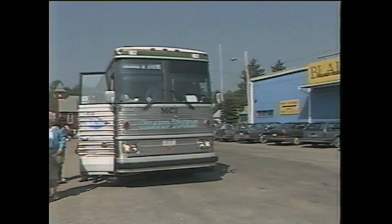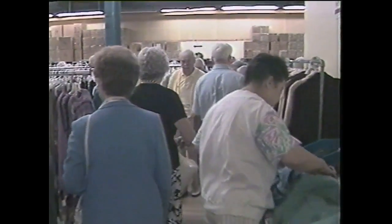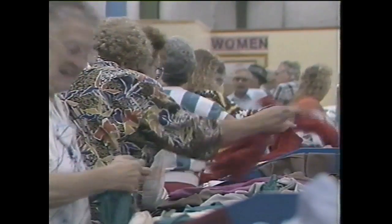They come by bus, and they arrive by cars. Thousands daily cramming into this factory outlet store in the tiny town of Warren, Pennsylvania. This is the Blair Company, the giant mail-order clothing firm's way of getting rid of clothes and other items that did not sell in their direct mail marketing. And the prices are a bargain.